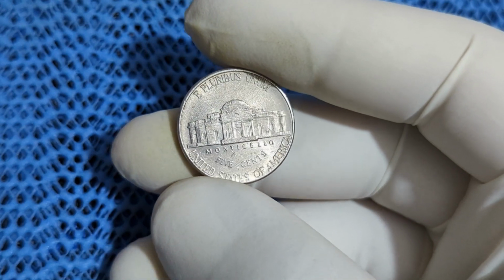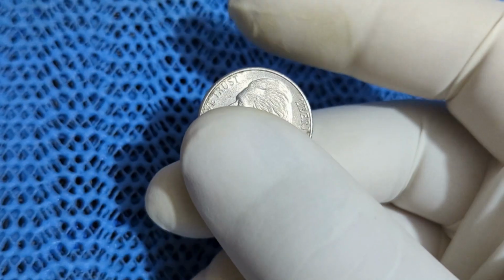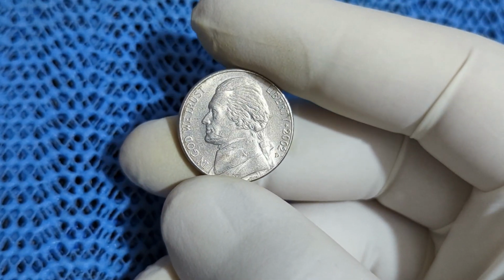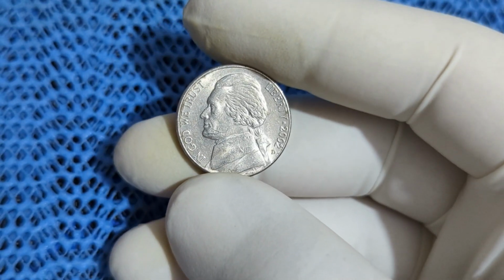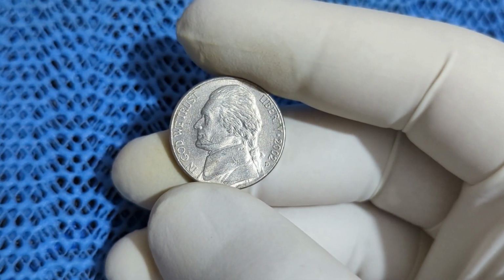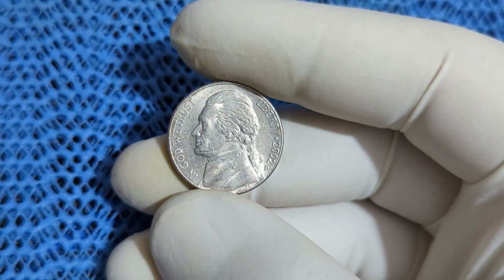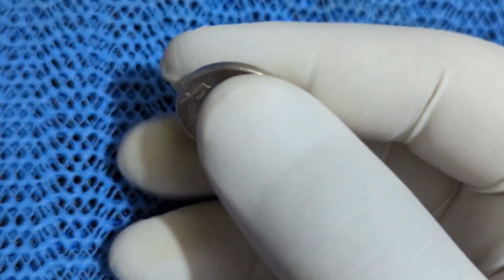In 2002, the United States Mint struck an enormous number of nickels, with the Denver Mint producing hundreds of millions of these coins. The D mint mark, stamped on the coin to indicate its Denver origin, identifies coins produced at that particular facility. While the volume of production was incredibly high, the 2002 D nickel remains a key year for collectors because of specific details that separate the ordinary from the exceptional.